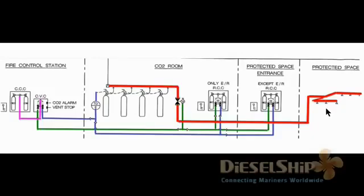In the future videos, we will deal about the mechanism and limit switch, how it is there and how the limit switches work, and specifically we will deal about the time delay unit, CO2 bottle construction, the valve arrangement, CO2 room arrangement, and the nozzles, etc. So watch out for the future videos on CO2 system.